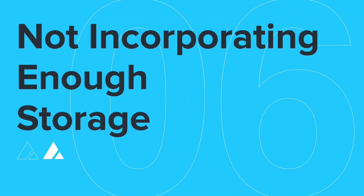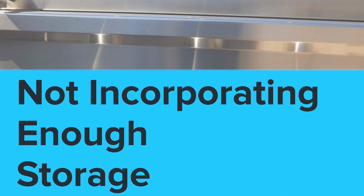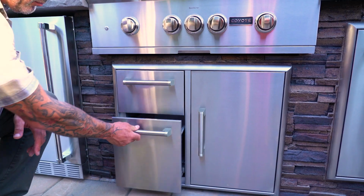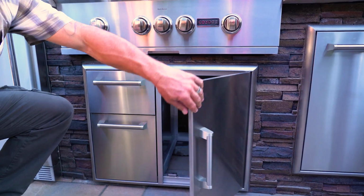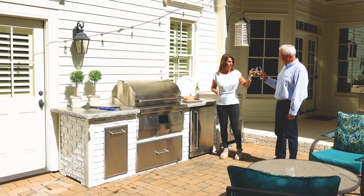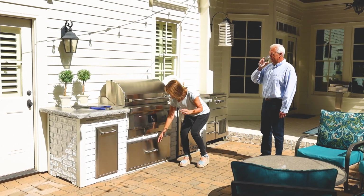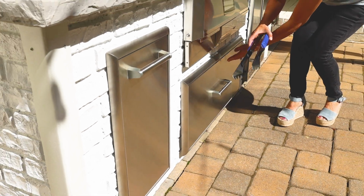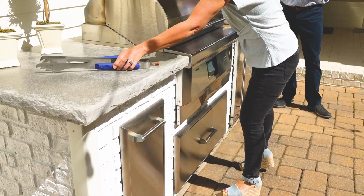Storage is probably the most forgotten component of any outdoor kitchen project, but storage is one of the things that you won't want to leave out of your design. We talk to a lot of people who are doing an outdoor kitchen for the second time at a new home, or even in some cases, replacing an existing outdoor kitchen. And one of the regrets that they usually bring up first when talking about their previous outdoor kitchen is not having enough storage space the first time around.